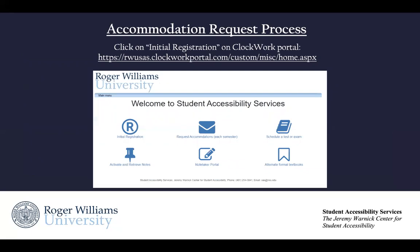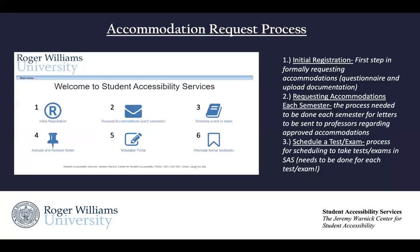So there's a couple of different things that we're going to be talking about on this homepage and what happens with each. So I've labeled them here. We're going to do the top row first and then the second row, and it's split between two slides. So number one is the initial registration. So that is the first step where the student will go to formally request accommodations. So there's a questionnaire, which again, I'll show you momentarily. There's a questionnaire and spaces to upload supporting documentation, at which point they'll submit it to us. We review their file, approve or deny for accommodations based on all of that submitted.